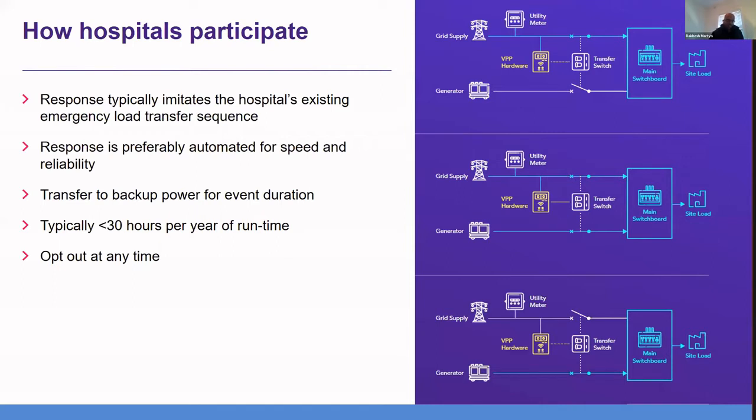So let's say you have a generator, you have a UPS, and for the sake of argument, let's say you have one generator, one main switchboard. The top panel shows that before the event, you are receiving power from the grid. And then the middle panel shows what happens when a notification is received to switch over to generator power. This particular site has a make before break configuration, or seamless switching.